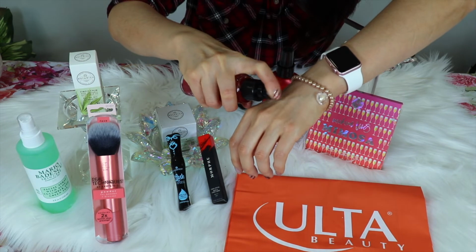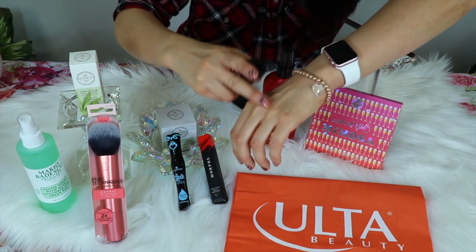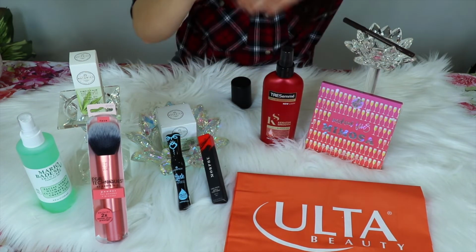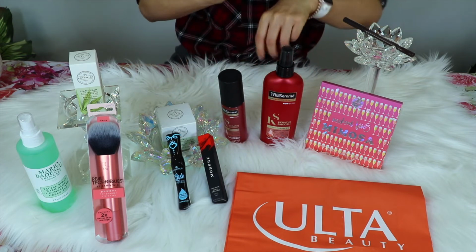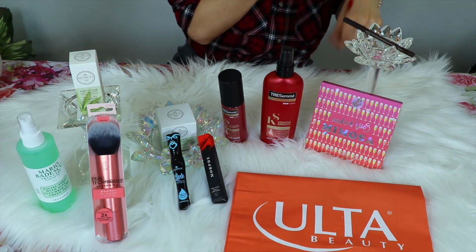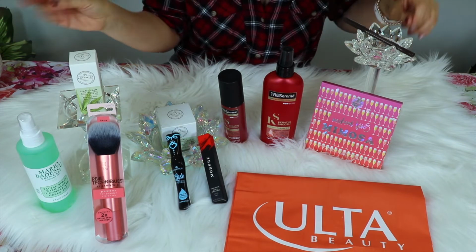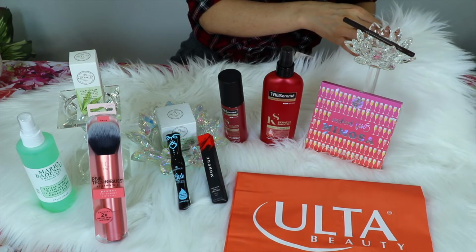Let's put it here. Okay, this one's a little bit thicker than the facial oil, but not too heavy. I don't like anything too heavy, so I'll just put some in my hair. And oh, it smells yummy. Oh, I like that smell. So these were my purchases this time at Ulta.